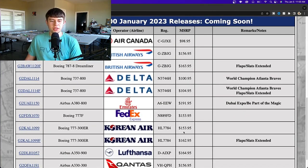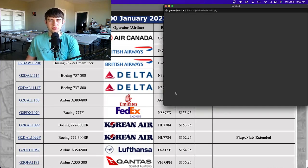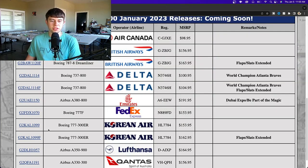We're also going to find a Qantas Airbus A330-300. This is Victor Hotel, Quebec, Papa Hotel. So also getting some really good regions here. Very good diversity here in the 200 section.